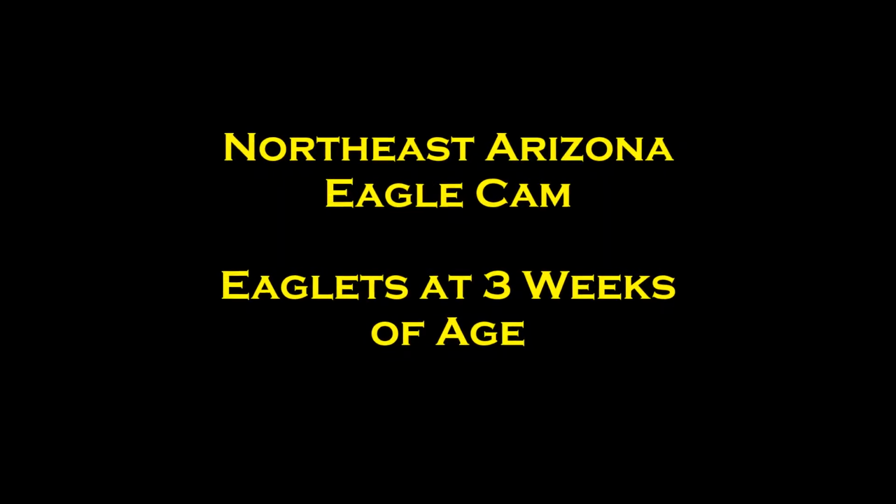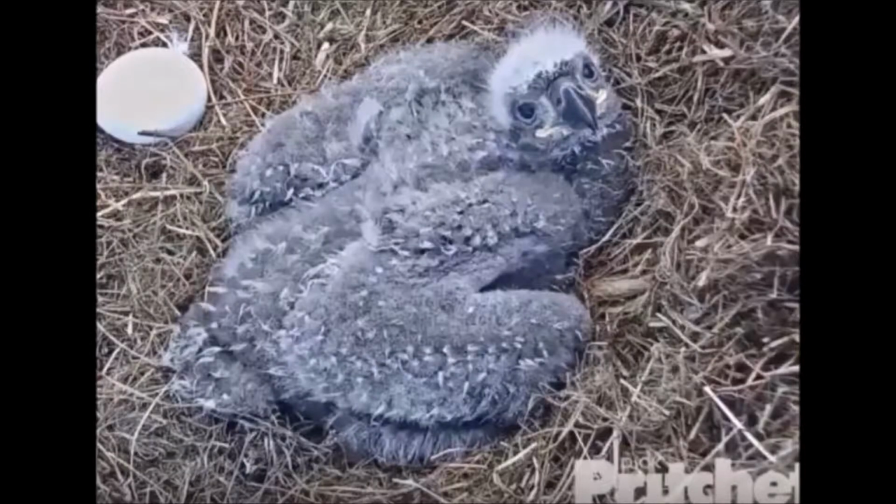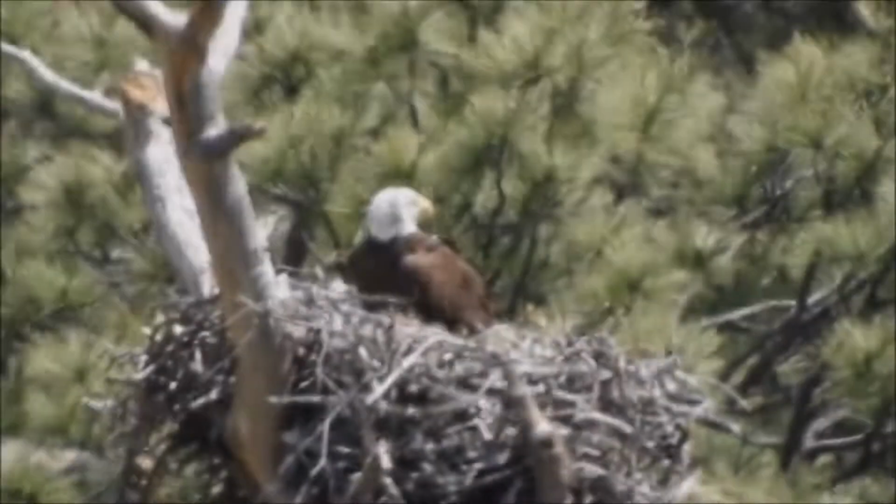Here at the Sholo Lake Eagle's Nest, we have two juvenile eaglets in the nest, and they are 3 weeks old, courtesy of the Dick Pritchett Southwest Eagle Cam in Florida. Here's a picture of a three-week-old eaglet in the nest to give you an idea of what these eaglets look like, and you'll be seeing them in just a moment.